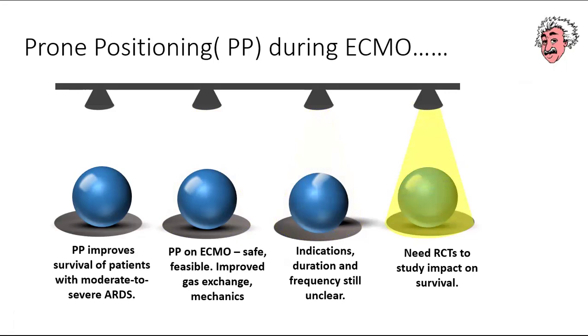And the last thing is we need multiple randomized trials in this particular aspect. And I think Ramanathan sir is coming with some trial which is going to be revealed in the upcoming international conference, where they want to see the effects of proning in ECMO, the mortality benefit and the various side effects and benefits of proning in the coming trials. But definitely one take-home message is we need a lot of randomized control trials to see the impact on the survival of ECMO patients, especially proning and ECMO here.